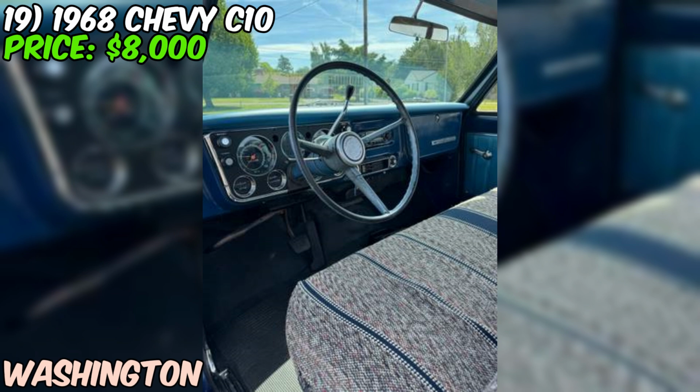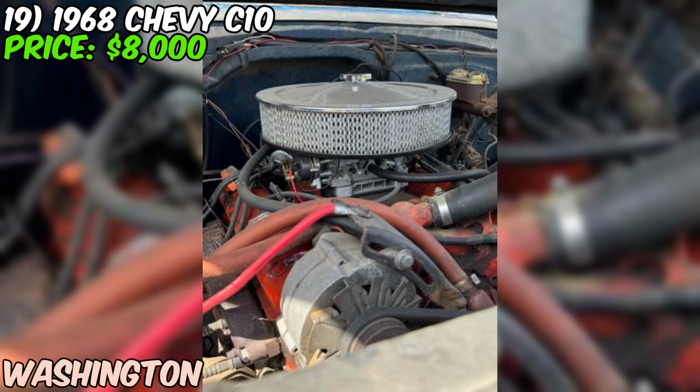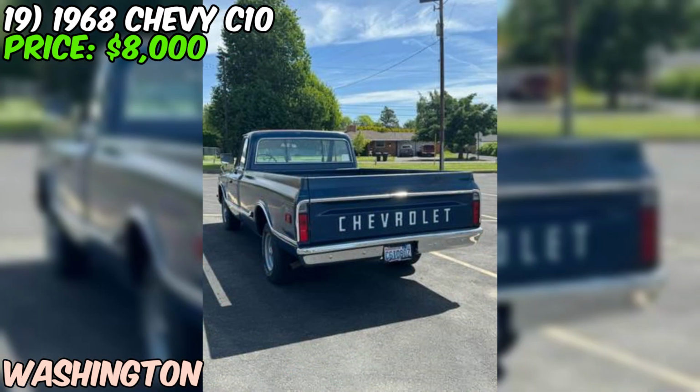What's interesting is the seller's willing to trade for an 80s square body. That tells you something about how these trucks are valued these days. The 70,000 miles showing might be original given the condition described, but as always with these old trucks, take that with a grain of salt.